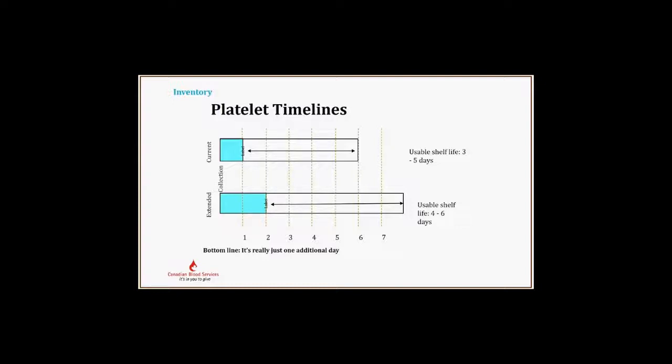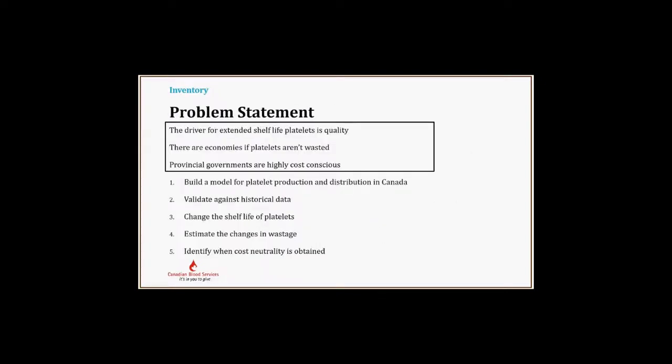So the problem we were looking at is that the driver for extended shelf lives is platelet quality. There are economies if platelets aren't wasted, so basically we'll save money if we're not throwing out platelets, and the provincial government is highly cost conscious. So what we wanted to do was build a model for platelet production and distribution in Canada, validate that against historical data, change the shelf life of platelets, estimate what changes this will cause in wastage, and then identify when cost neutrality can be obtained.